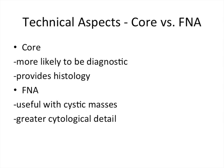For performing the biopsy itself, the options are fine needle aspiration or core samples. When compared to fine needle aspiration, a core sample is more likely to be diagnostic and has the advantage of providing histology rather than just cytology. FNA can be useful for aspirating cystic masses and may provide greater cytologic detail compared to core samples. But in this era, often a cannula can be placed into the tumor and then both FNA and core biopsies can be taken through the same access.